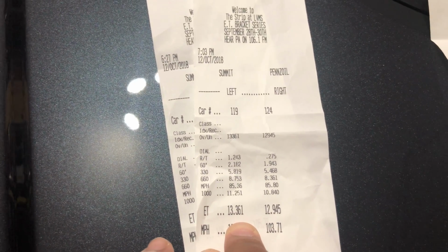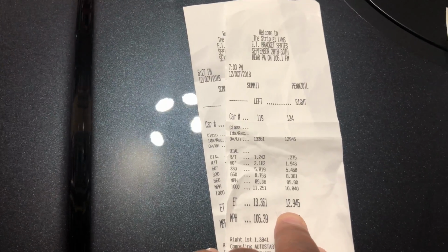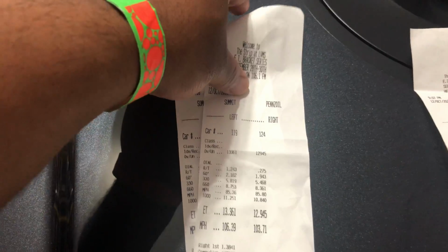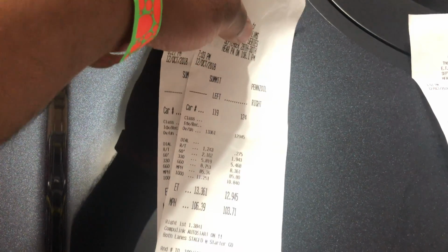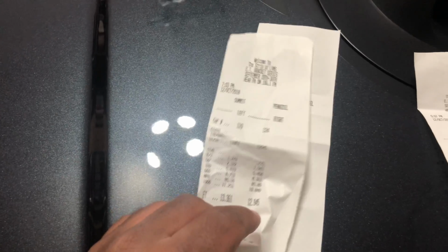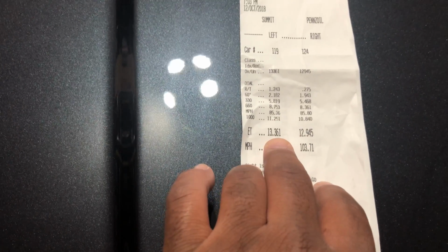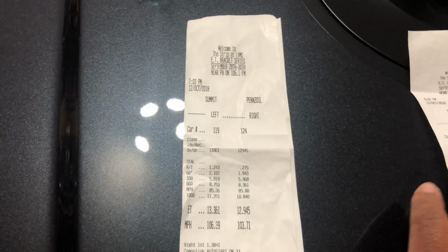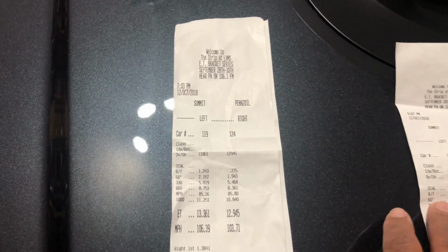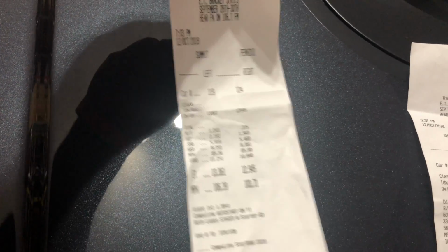So I did a 13.3 compared to his 12.9. 12.9 is pretty good, but these cars are very capable of low 12s. He had a good run. That was actually my best run of the day, a 13.3, and it felt good. It's kind of cool, and you can notice the time difference there. There you go.